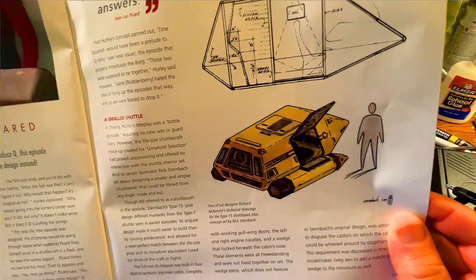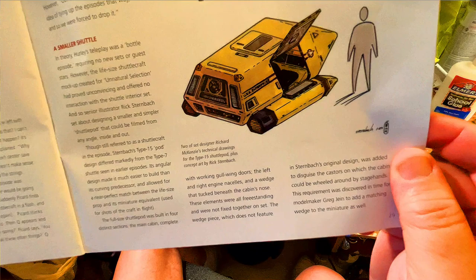I love these. They're so cool. "A lot of questions. Number one, damn few answers." Jean-Luc Picard.